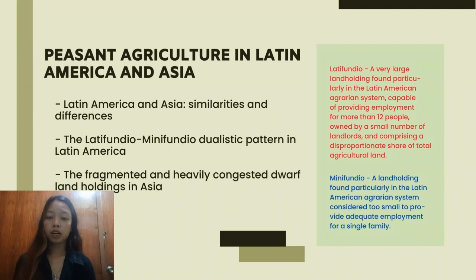Peasant agriculture in Latin America and Asia. Latin America and Asia, similarities and differences. In many developing countries, various historical circumstances have led to a concentration of large areas of land in the hands of a small class of powerful landowners. This is especially true in Latin America and parts of the Asian subcontinent. Although the day-to-day struggle for survival shapes the lives and attitudes of impoverished peasants in both Latin America and Asia, and also Africa, although the rural structure and institutions are considerably different, the nature of their agrarian systems differs markedly.